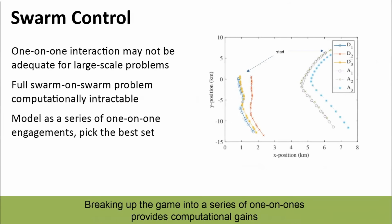Finally, we've done some work on swarm control. One-on-one games are difficult to scale to larger problems. They don't scale very well computationally. So instead of handling the game as a single game, we handle a set of multiple one-on-one engagements between individual UAVs rather than teams of UAVs, and we solve for the best set of pairings. This provides significant computational savings.